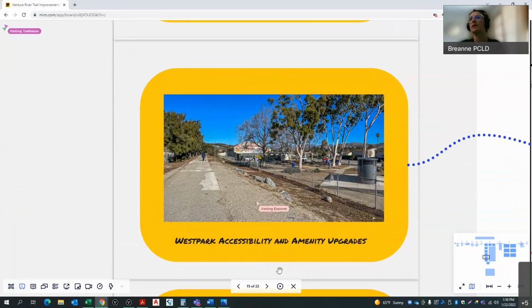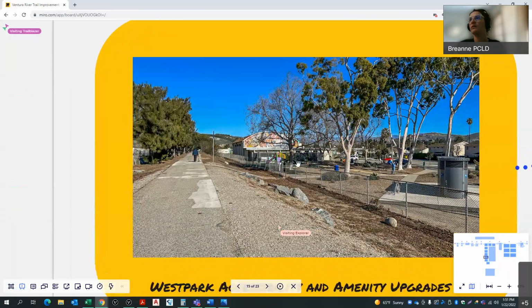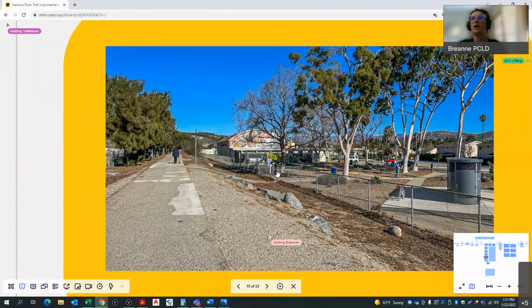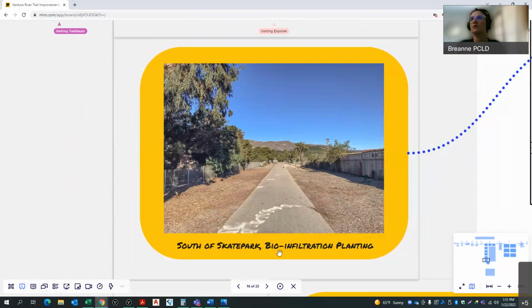Improving the accessibility and some amenity upgrades at West Park. So currently, you can see that the connection to the trail is this pathway that's very, very steep. And so it's very inaccessible, even for somebody that isn't differently abled. So the major improvement here would be a new accessible improvement, and then also some amenity upgrades. And it's another one that we have a render to show you here in a second.